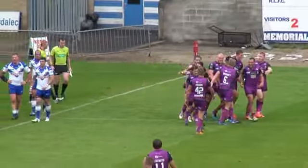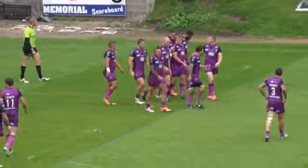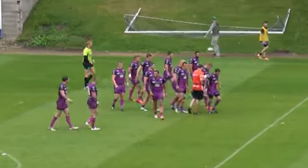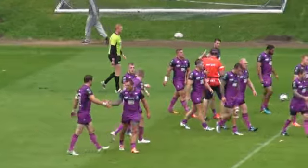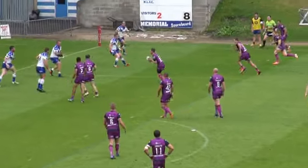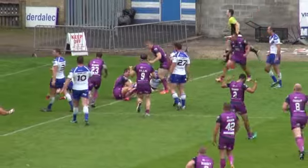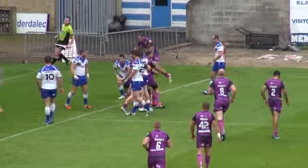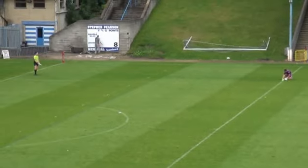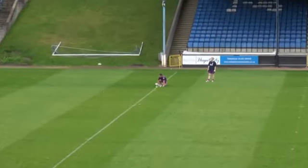Where does this start come from for Featherstone Rovers? This is superb rugby league. It was Sean Pick who got over. Oh, what a superb start for Rovers. 15 minutes on the clock. It's Halifax 0, Featherstone Rovers 12.